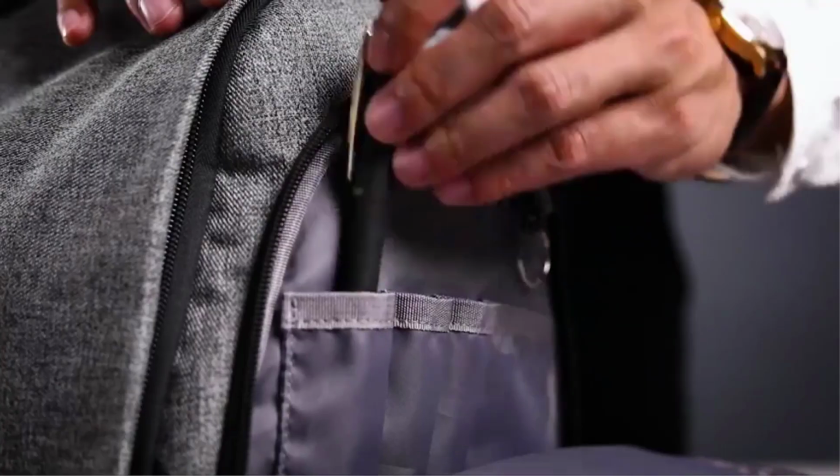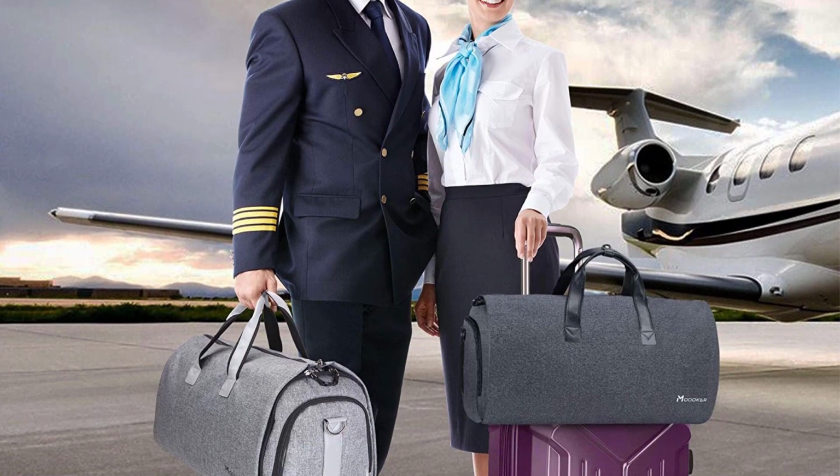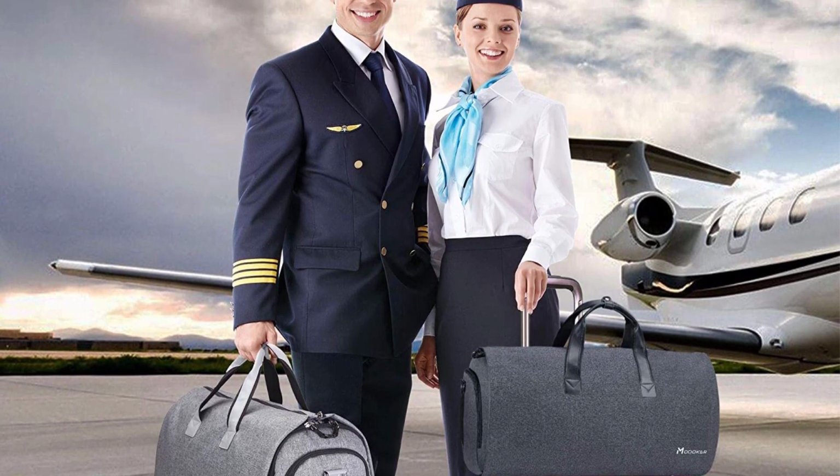When you're trying to travel in style, the last thing you want to do is reach for an outfit and find out it's full of wrinkles. Travel garment bags give you the ability to keep your nice clothes wrinkle-free and neat, so whether you're traveling for business or leisure, you can still look like $1,000,000.